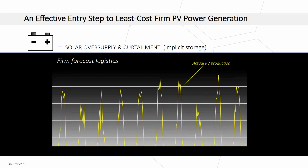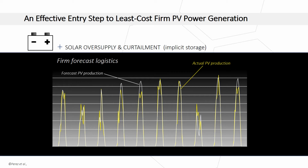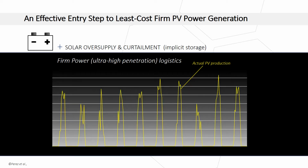So this is the logistics of firm forecast. The job is to transform the actual PV production to the one I predicted, say 24 hours ahead. And it's no different from the logistics of firm power generation, transforming actual PV production into load shape. The job is just much harder.